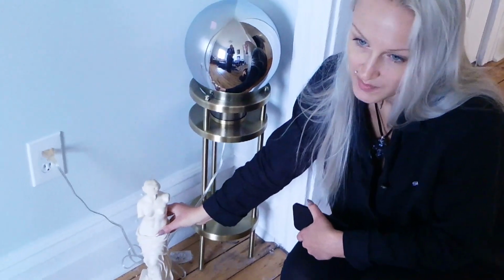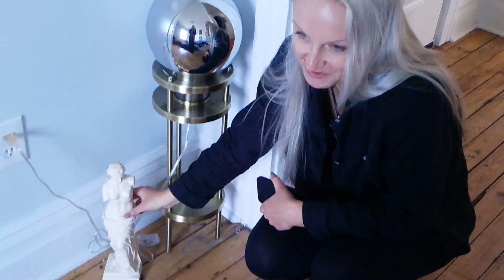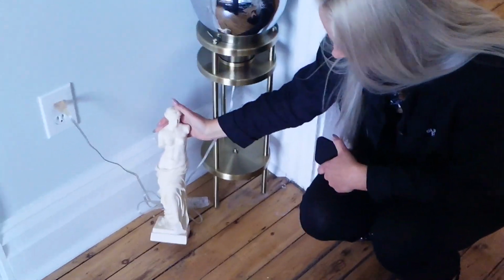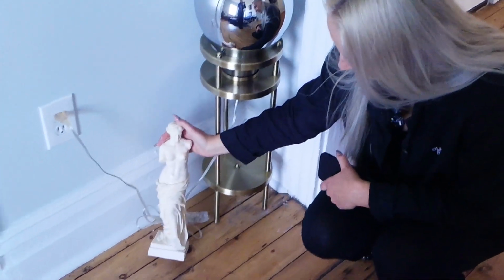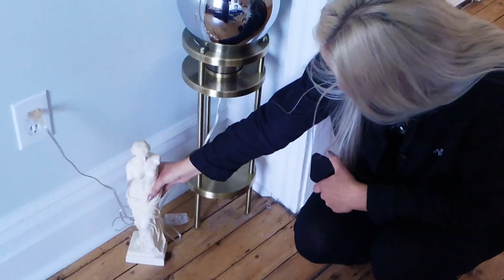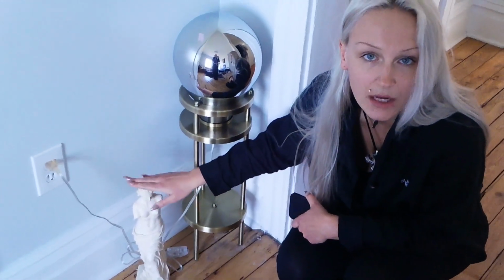And then this is, of course, if you've been following me for a while, you are familiar with this statue. It has been with me everywhere, and it's been in many videos, and it has traveled through many different rooms in my different houses. But this is, of course, a statue of Aphrodite that was gifted to me by my late grandfather. It is one of my most prized possessions, and she belongs right here, right now.